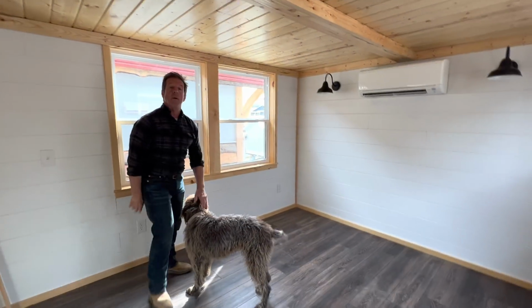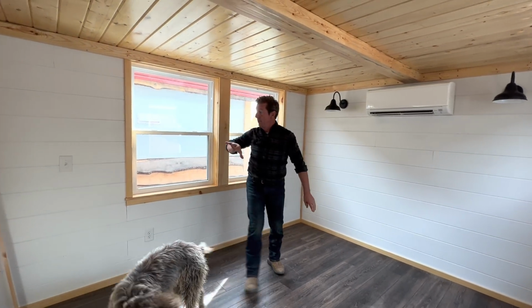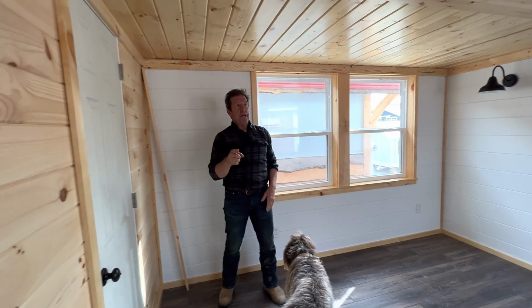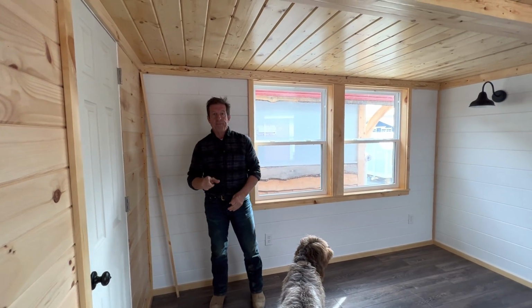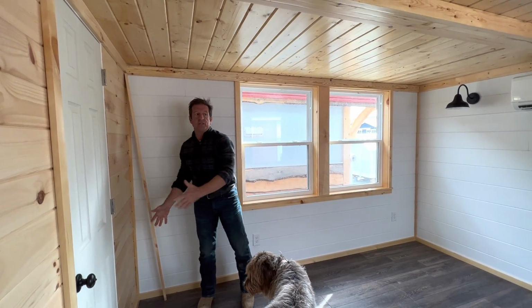Again, somebody say, where's the closet? I know. All right, so you can put a closet behind the door, behind here if you'd like. In our Charleston, it does have the water heater and a closet right here. This could be a closet if you'd like.